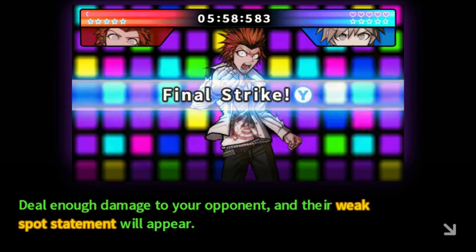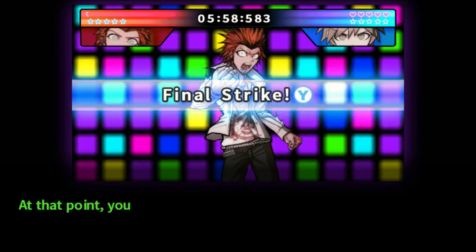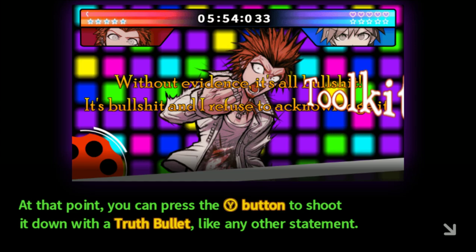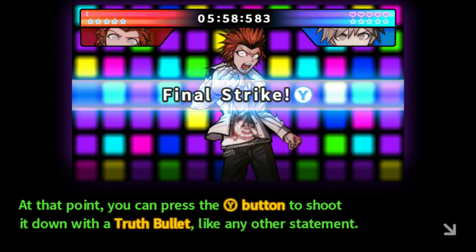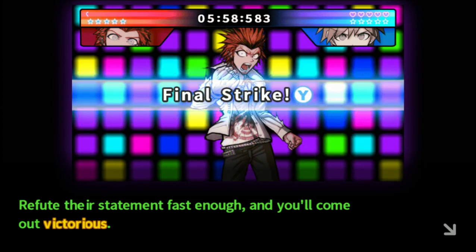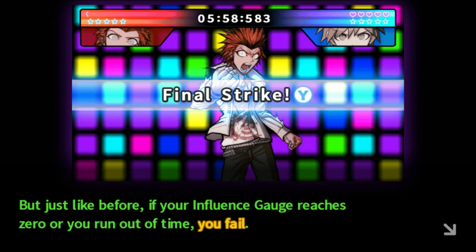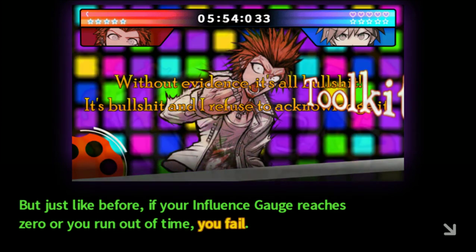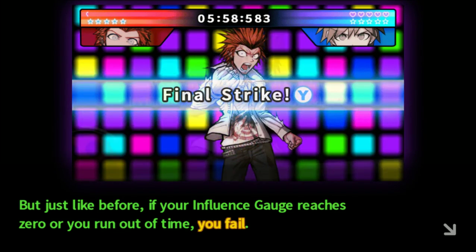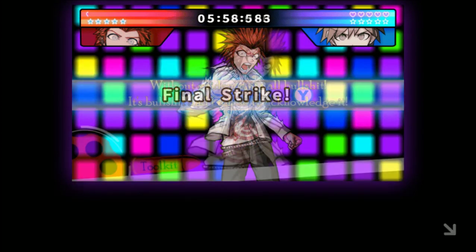Deal enough damage to your opponent, and their weak spot statement will appear. At that point, you can press the Y button to shoot it down with a truth bullet, like any other statement. Refute their statement fast enough, and you'll come out victorious. But just like before, if your influence gauge reaches 0 or you run out of time, you fail. Well then, good luck and have fun.